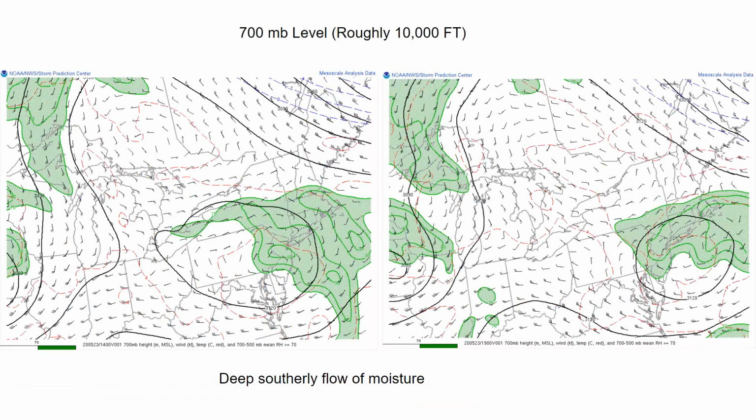So let's take a look. We looked at the weather at the surface, what the weather maps look like. Let's take a look at about 10,000 feet, 700 millibars, and see what was taking place there. So the image to the left is the 700 millibar height contours and wind contours, and then the green hashed areas where relative humidity meets or exceeds 70%. So where you see the green hashed area, you could expect clouds, moisture, and precip in that area. The left image is at 14Z, which is roughly 10 a.m., and the image to the right is 19Z, so that's 3 p.m.